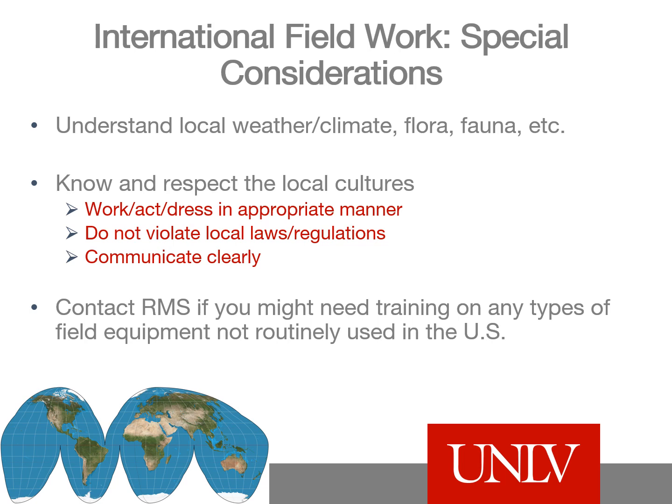Also, make sure your communications with persons in other countries are clear and straightforward. Try not to use idioms or phrases whose meaning is not clear through direct translation. You also might find yourself working with types and brands of field equipment that are not routinely used in the United States. To the extent possible, find this out before you depart so that any available information and training can be found and utilized. Contact RMS if you have any questions or concerns.